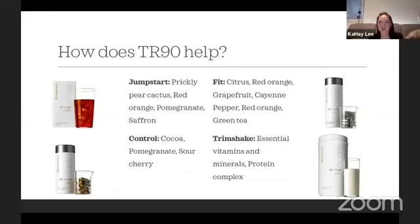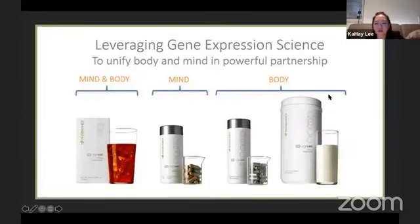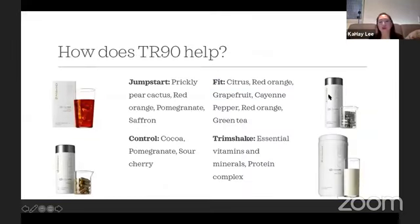So if we take a look at some of these ingredients, this prickly pear cactus really helps with stopping that fat storage. In Jumpstart, in your first 15 days, it's an incredible way to help your body start burning fat instead of storing fat.